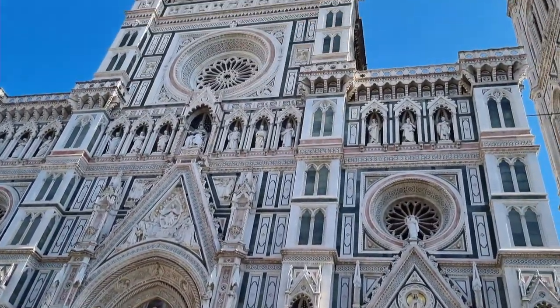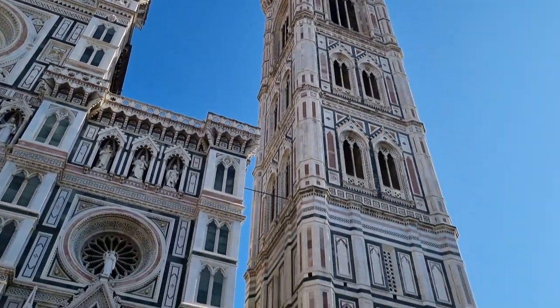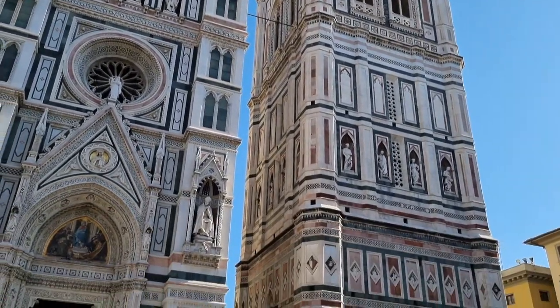Giotto's Campanile. This structure is a true masterpiece of Gothic architecture and is one of the most renowned designs in the city.